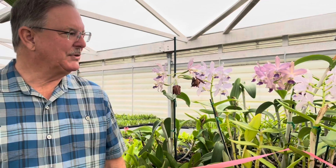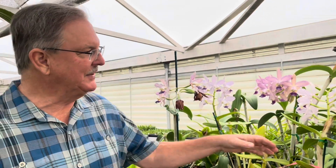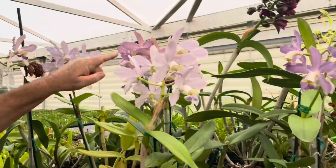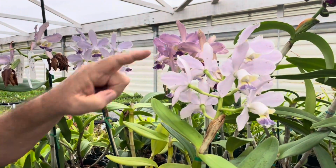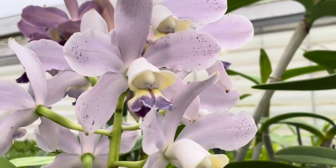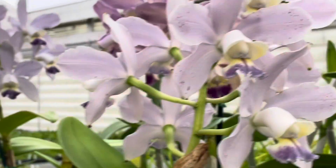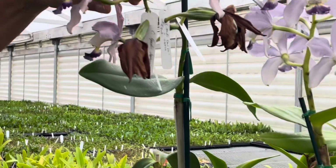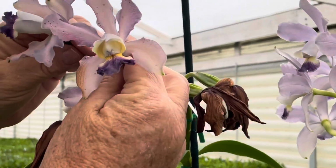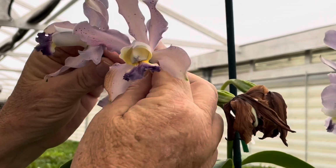Well, the hottest trend for me right now is spotted blue Cattleyas. And here's some examples of some of those. You can see they're blue, and if you look, you can see the spots on there. And so we're breeding to get cerulean flowers with lots of blue spots. And this plant here is one of our favorites. You can see we've got 4 seed pods on it. It's getting a little old now.